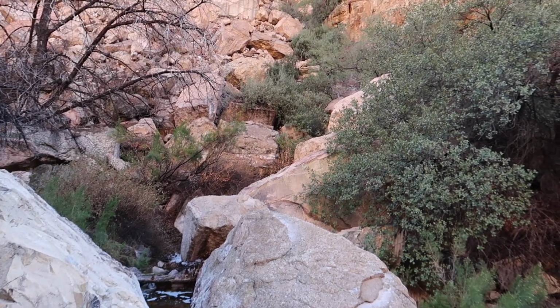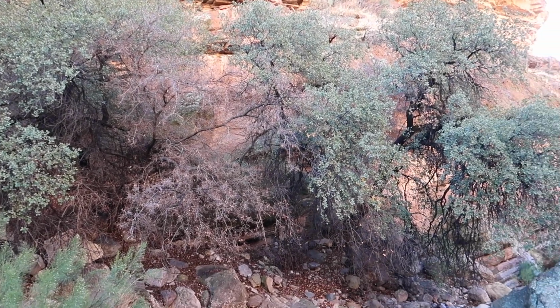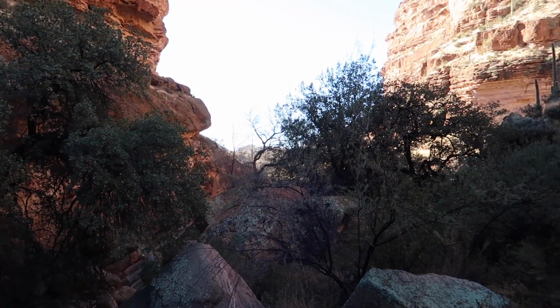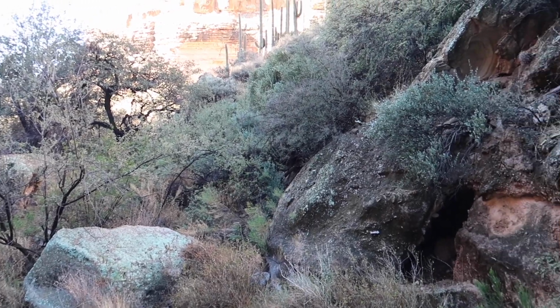The water and the shade in this area must be a little bit more prevalent because there's a number of white oak trees down in here, and they look in pretty good shape, whereas a lot of the boulders and oaks and mesquites we passed on the way up were pretty beat up, so a little bit more lush as we've gotten deeper into the canyon.